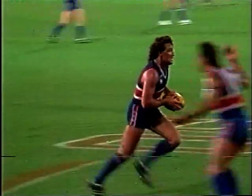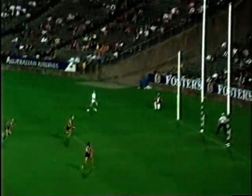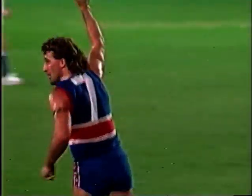Hawkins looking to do something with the ball, as he always does. Hand pass goes towards Kellett, back to Hawkins. Oh, Hawkins goes for goal, and that is class.